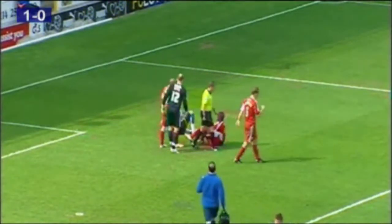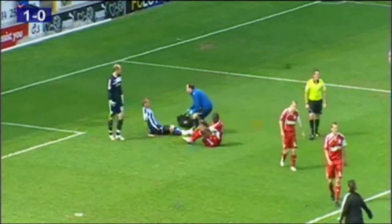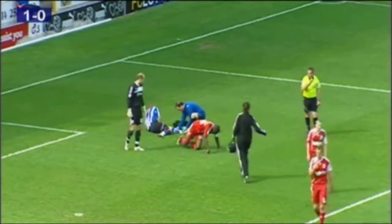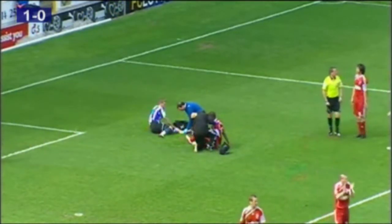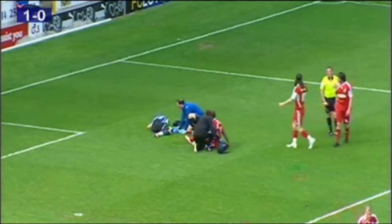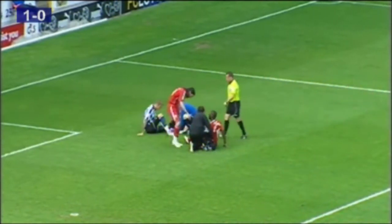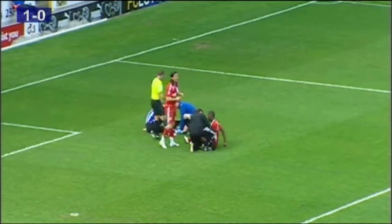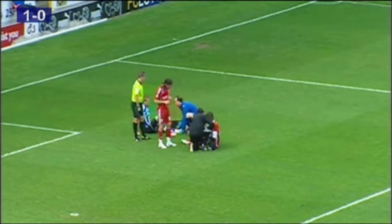Two players are down. The Swindon player who made the tackle, Conte from here. So Conte, Francois. Both writhing around on the floor. Francois looks as though he should be okay to get up. Daniel Jones doesn't look good. No, he looked like he got a bit of a battering in the leg there. Studs to some flesh from Jean-Francois. So a bit of a stoppage here with 21 minutes on the watch.